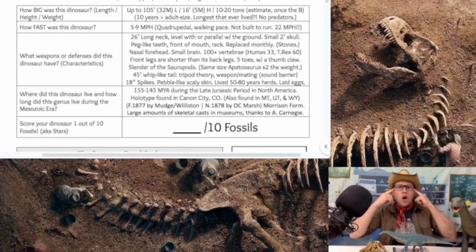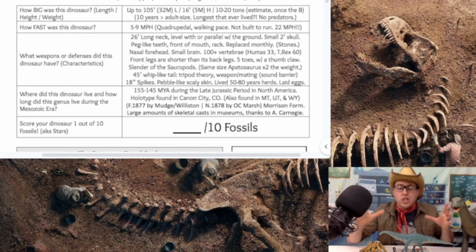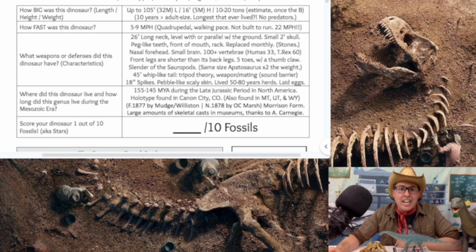They have a small brain, you guys. Their front legs are smaller than their back legs. They have those 18-inch spikes that run down their back that would have just looked too cool, and they lived back during that late Cretaceous period.